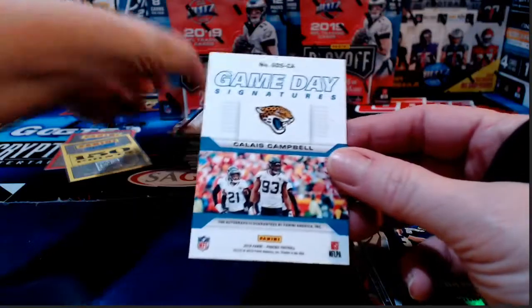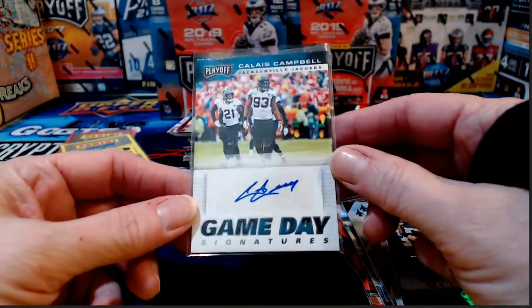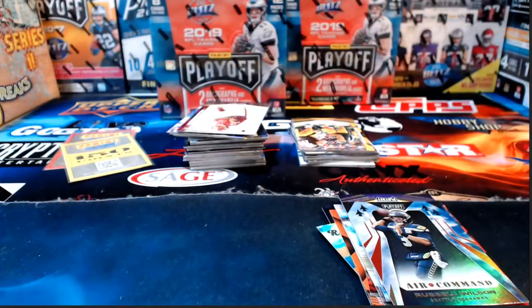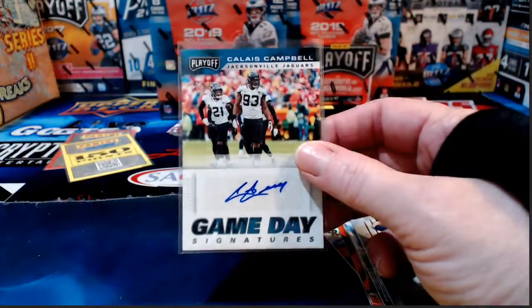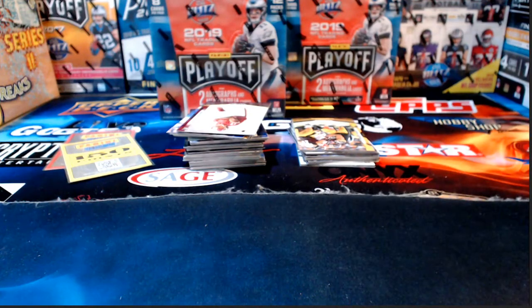All right, we have Campbell, Jags, game day signatures for Jacksonville. Number 225, I think that says in the upper left-hand corner. Or no, I'm sorry, 75. I read it wrong. Sorry, 75. So, a little veteran ink making an appearance in the playoffs.